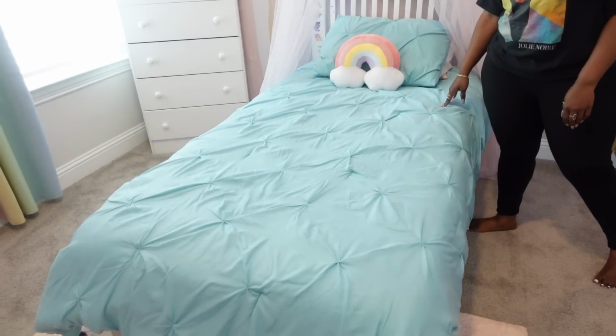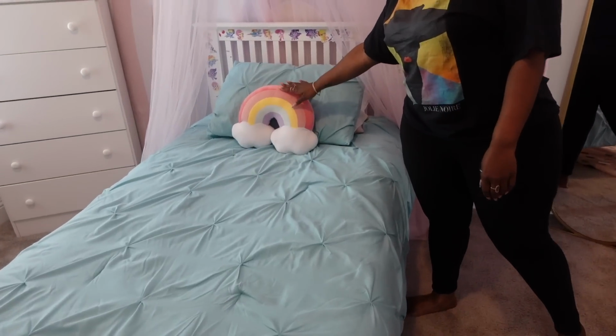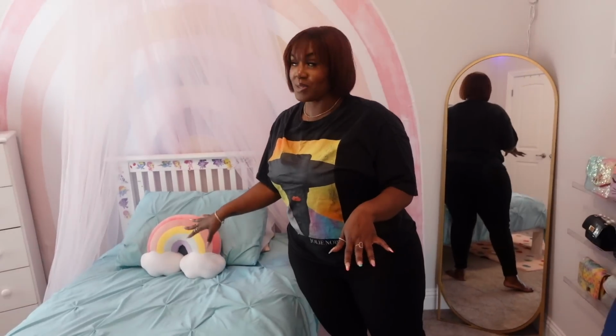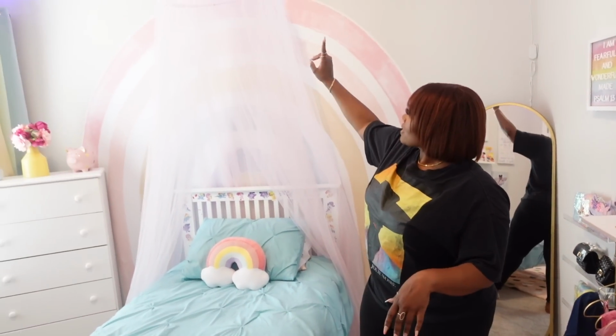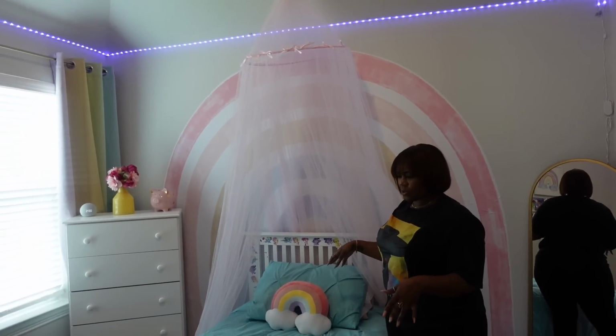I got this from At Home. And then we also found this really pretty rainbow pillow. I want to say this is from At Home as well. And I thought it really brought the room together. I don't know if I've said this, but the canopy is from Amazon. Her bed, I don't remember where we bought this from. We've had it a while.